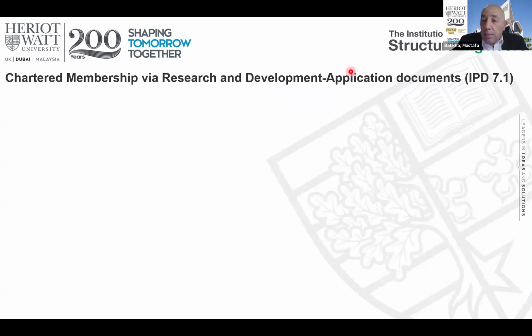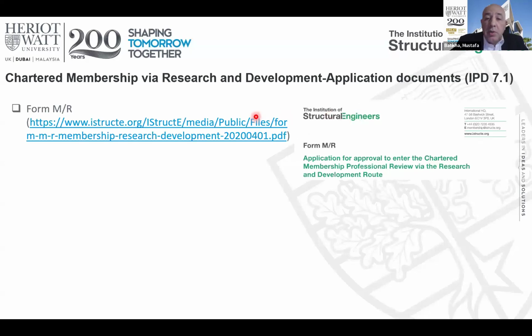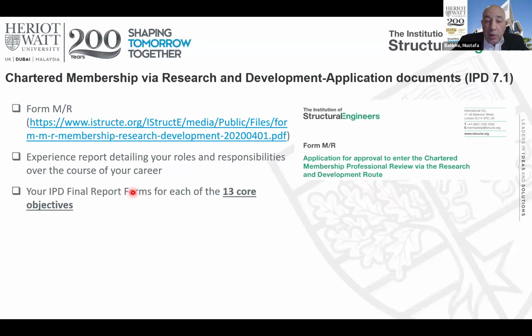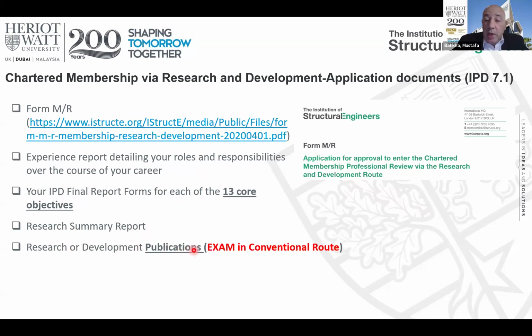What are the documents you need to submit in your application? The first document is the M/R form, and you can obtain this form. It's a form where you give your personal details and many other details. Then an experience report to highlight the roles and responsibilities you have been taking. And the IPD final report form, so there are many forms, representing 13 core objectives you need to fill in. And a research summary report and research publications.